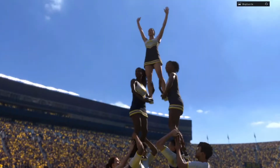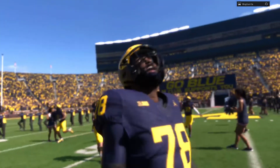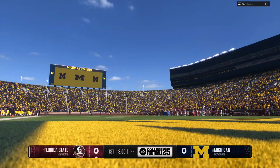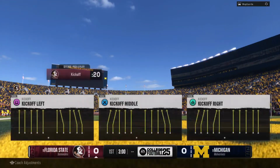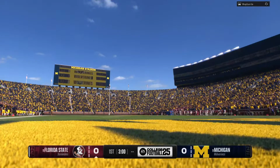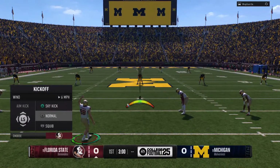For EA Sports College Football, Reese Davis with you alongside David Pollack and Jesse Palmer. And guys, can't wait to get this one started. And the Noles will kick it off to get us underway.